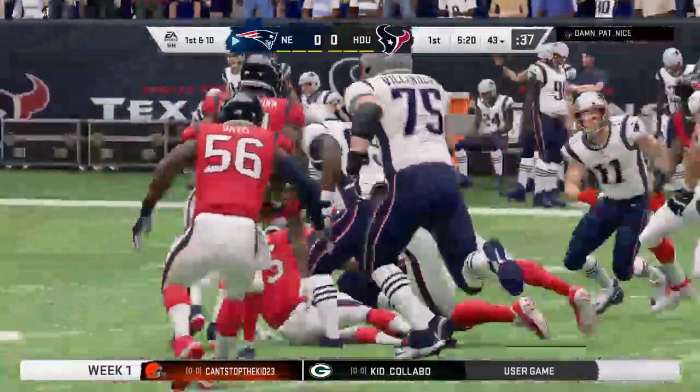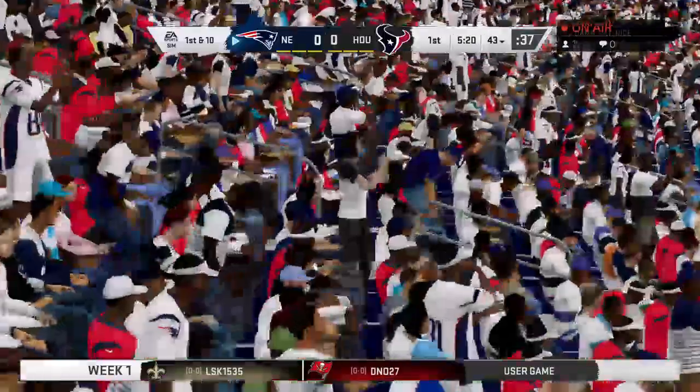A quick first down pickup. Good start after going 3 and out on their opening drive.